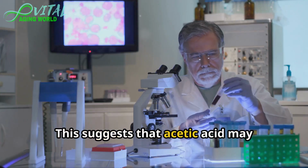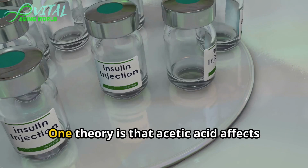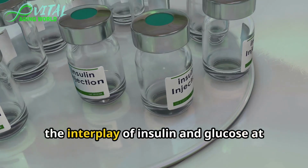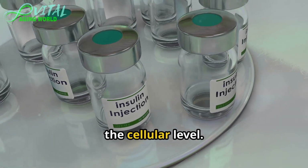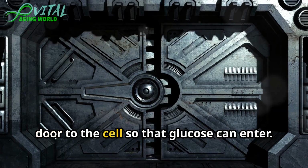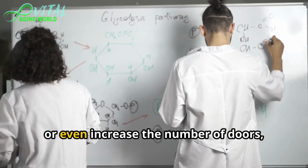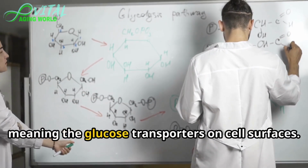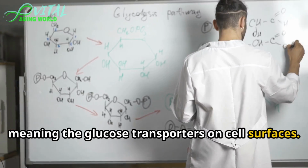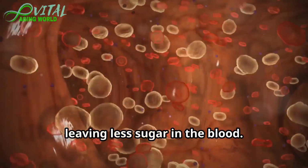This suggests that acetic acid may influence how cells take up and process glucose. One theory is that acetic acid affects the interplay of insulin and glucose at the cellular level. Normally, insulin acts like a key that opens the door to the cell so that glucose can enter. Acetic acid could enhance this mechanism or even increase the number of doors, meaning the glucose transporters on cell surfaces. This would mean that cells take up more glucose more quickly, leaving less sugar in the blood.